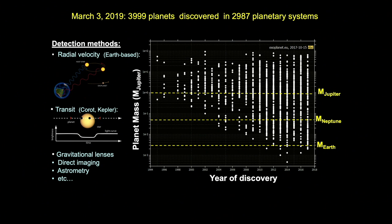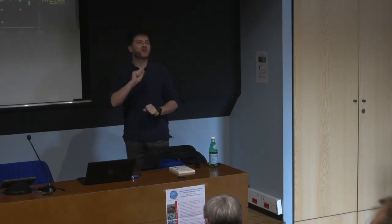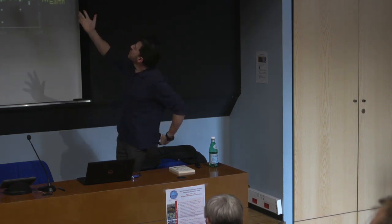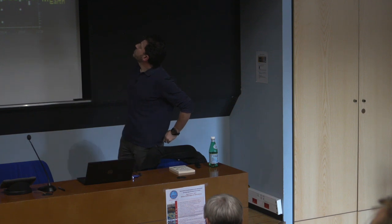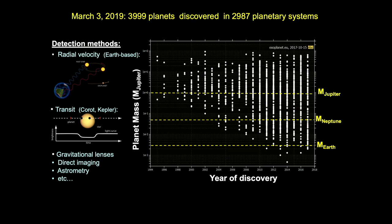And today we have 3,999 planets, almost 4,000, maybe tomorrow 4,000. Discovered in almost 3,000 planetary systems. So we're starting to have a lot of planets. You see this graph, I don't know if you see it very well, I don't know if you dim the light, no, it's okay like that.